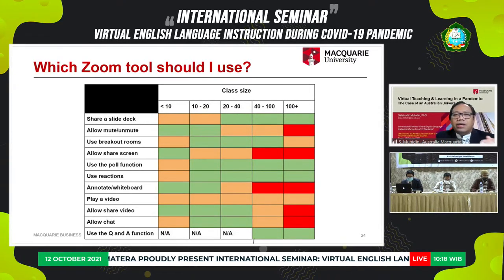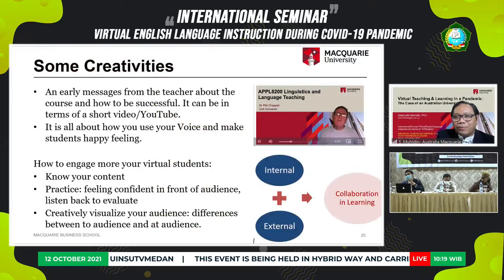Like sharing the slide deck, okay? We can use that if we are together. Or using share screen, it is not highly recommended if it is a bigger class. If it is a small class, less than 10, yes, you may allow the student to share screen, but otherwise not. Or chat, whether we allow them to chat. With a small class it is better to have conversation directly, but for a small-medium class, like 10, 20, or 40, yes, chatting can be done. Otherwise, if it is a bigger one, like 100, ooh, it's hard to control.